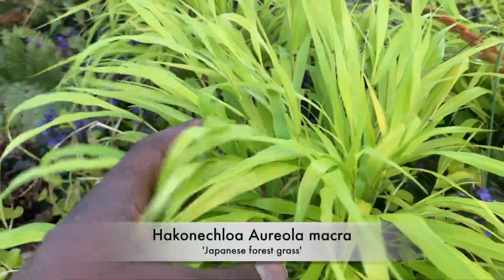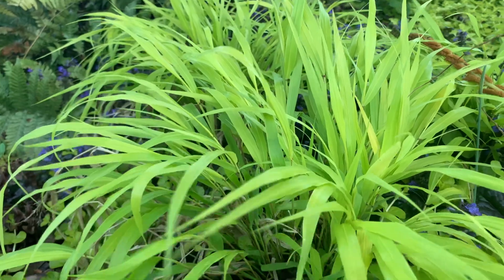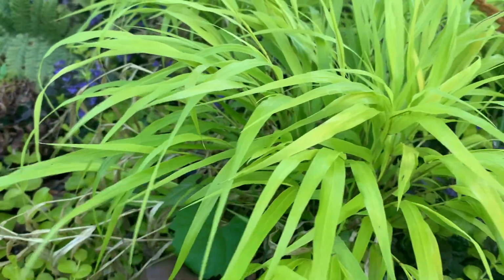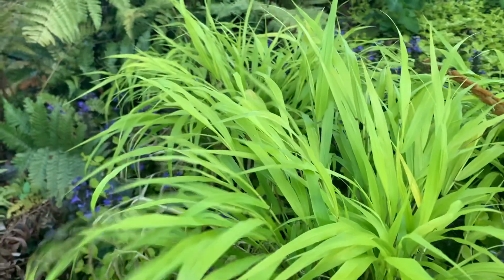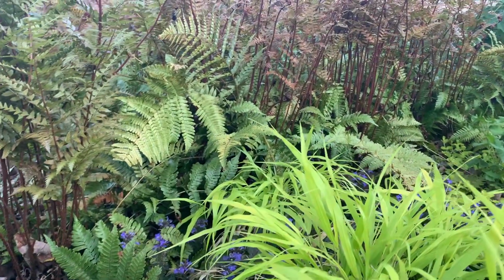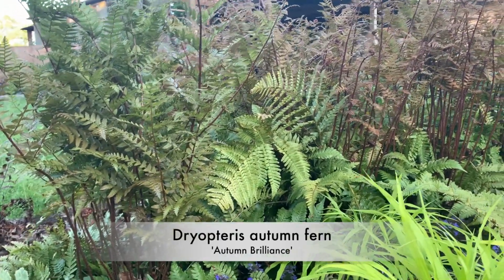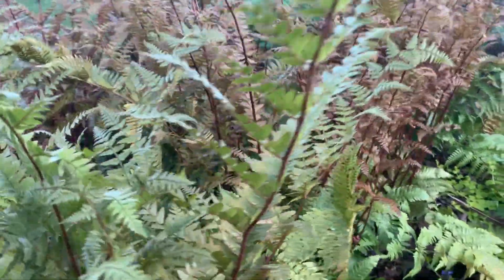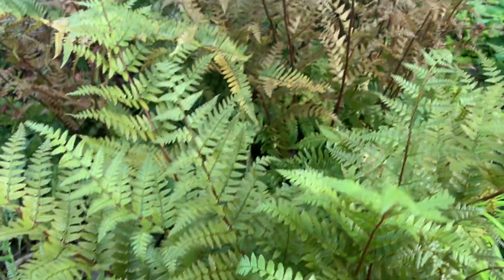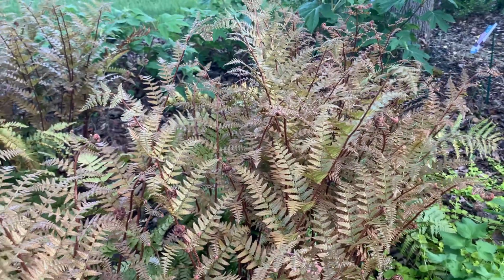This right here is called Japanese forest grass, or let me see if I can pronounce it, Hakonechloa. Beautiful Asian grass. Got some weeds in here. It provides plenty of contrast in shade gardens. And behind it is a small hedge of autumn brilliance or autumn fern. What you're looking at is all of its new growth. It has that gold tinge to it. And over here, it has more of a honey cast tinge to it.